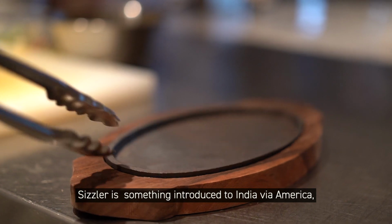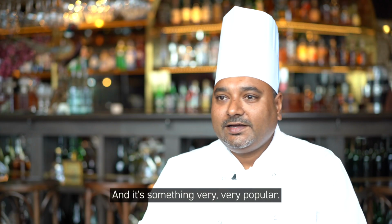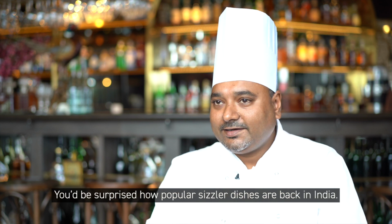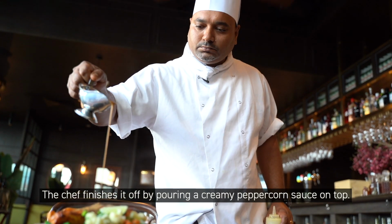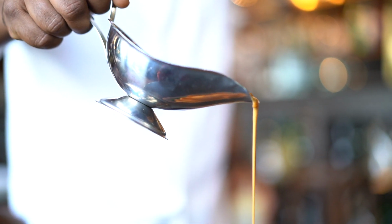Sizzler is something that was introduced to India via America by the British, and it's something very, very popular. You'll be surprised how popular sizzler dishes are back in India. The salmon is paired with masala fries and vegetables. The chef finishes it off by pouring a creamy peppercorn sauce on top.